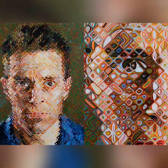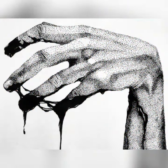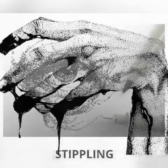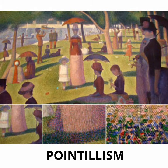The idea of using dots to create an image is not new. In fact, humans have been doing this for centuries. Creating an image out of little dots is known as stippling. Entire series of art have been made using dots of color to create an image, including a style called pointillism.